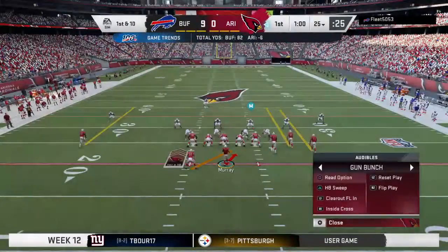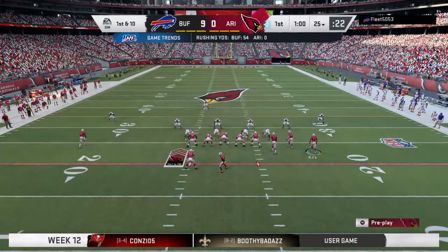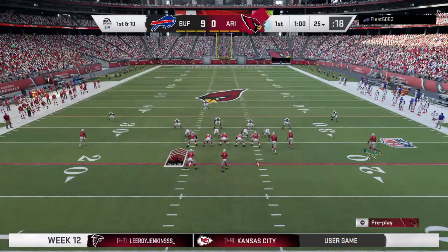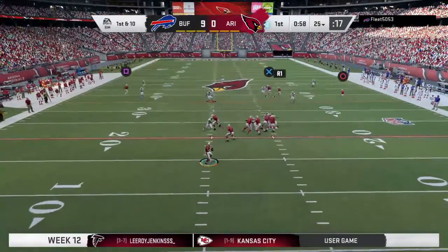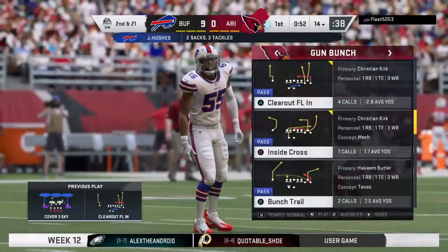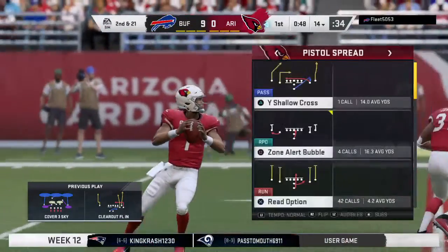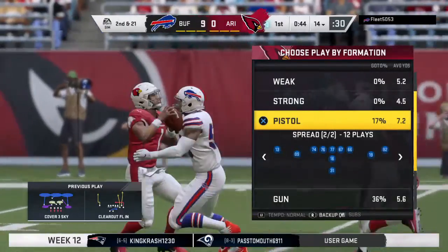Arizona's offense at the line, ready to get their drive started. Throwing on first down is Murray. Nowhere to escape, and he goes down. Jerry Hughes, he's the culprit, and that is now his 13th sack of the season as his great year continues.